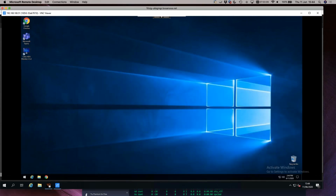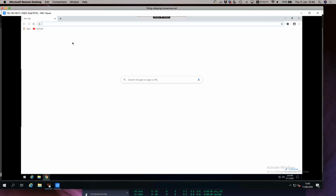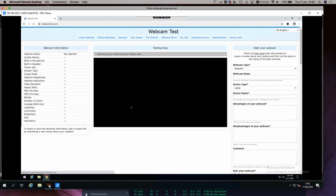So if we go in and we open Google Chrome on this virtual desktop, first of all, I just want you to observe this particular icon here. So this is the Citrix browser redirection extension that is added from the Chrome Web Store.